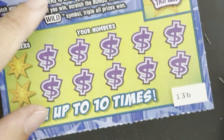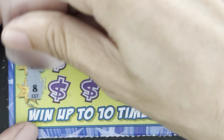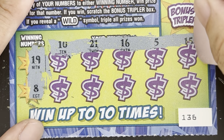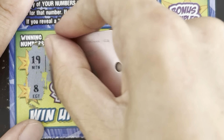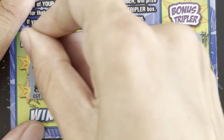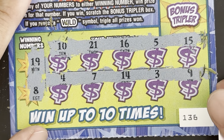Ticket number 136, let's go. Our numbers are 19 and 8. Come on. We don't have 19 or 8.